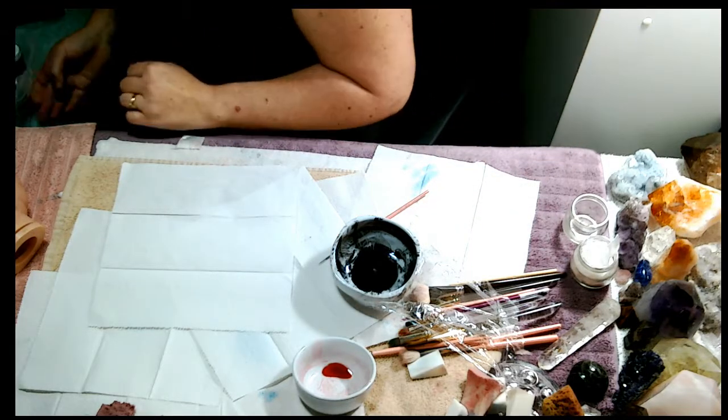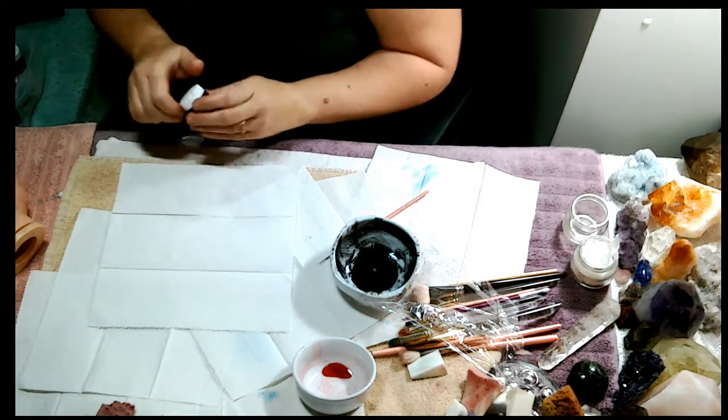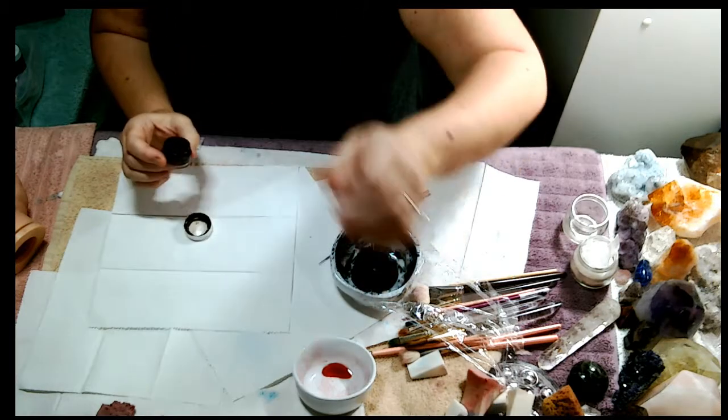I think that's too dark, so I'm going to have to add a little bit more, a little lighter color.